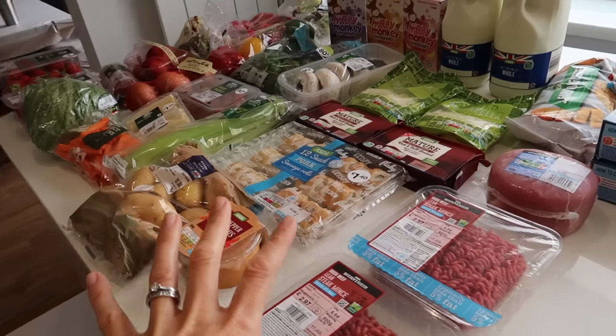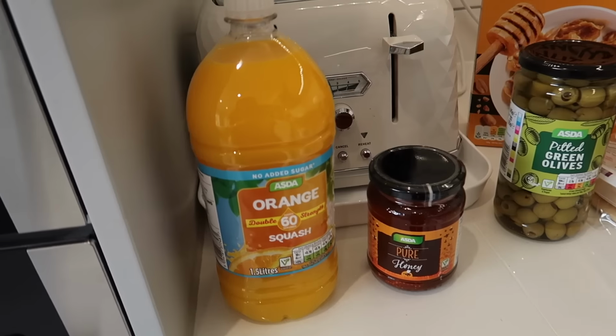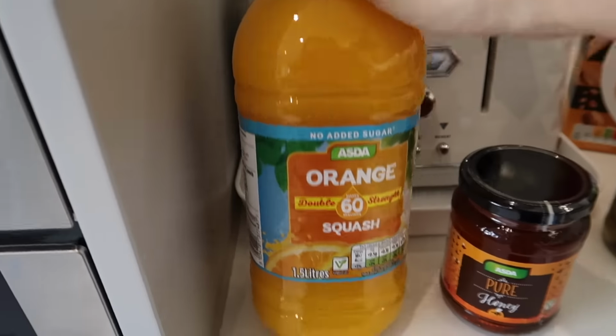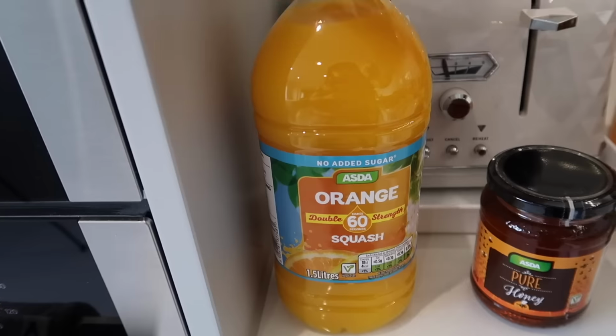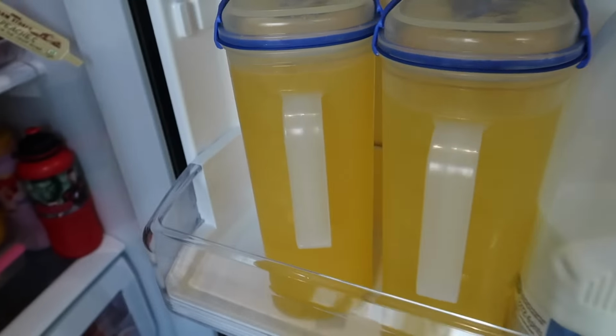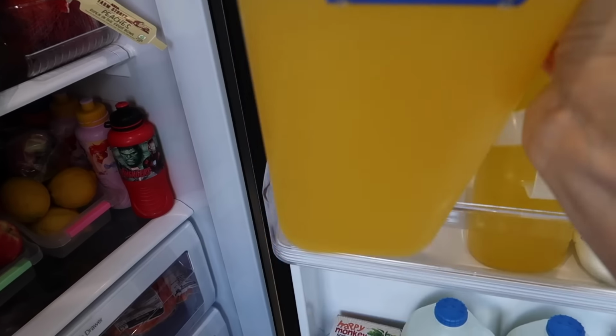Right, I'm going to put this fresh and frozen away and then I'm going to show you the dry. All that chilled stuff and frozen stuff is away, on to dry. So we've got 1 double strength, no added sugar orange squash to fill up our fridge jugs. We just use a tiny bit in the bottom of the fridge jug and that stays nice and icy cold and gets bunged on the table for meals.